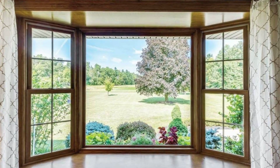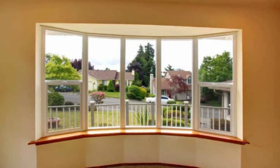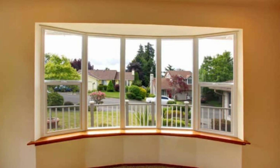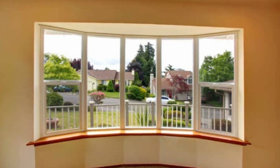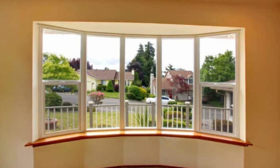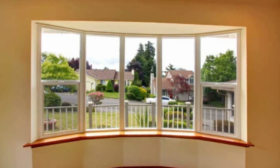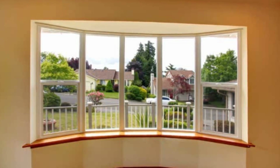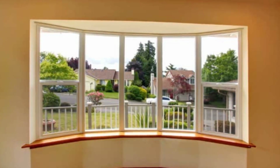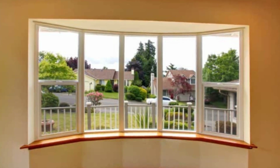Number 6. Bow windows. A bow window consists of 4 or more windows generally set at 10 degree angles. The multi-window design is for homeowners that want more sunlight in their house and better views of the outside. Bow windows are typically placed in living and dining rooms. Bow windows allow for a magnificent view from 2 sides of the home.